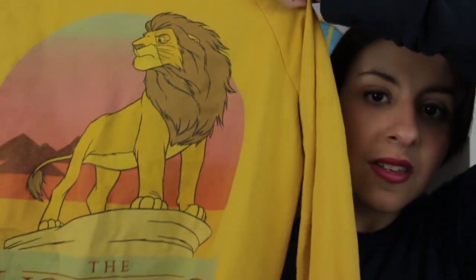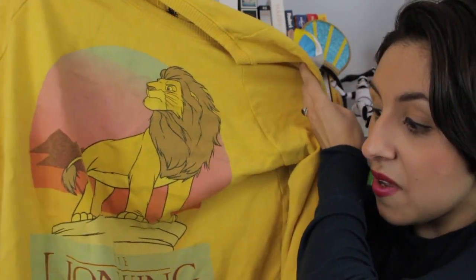Now moving on to a pretty different one, in that it's an old school Lion King sweatshirt. I actually got this off Poshmark. It's Disney, and it is a Disney brand, but I got it there. If you guys have not heard of Poshmark, people buy and sell clothes on there all the time, and I was looking for something older, something fun, something that reminded me of the very 90s style of things, which this totally does.